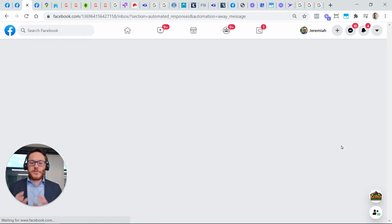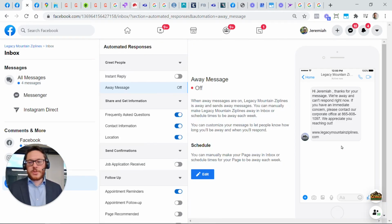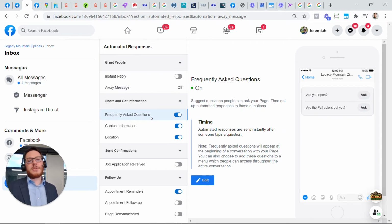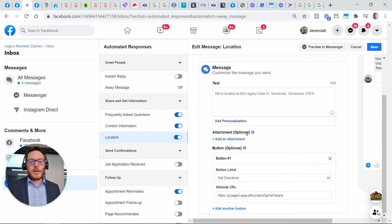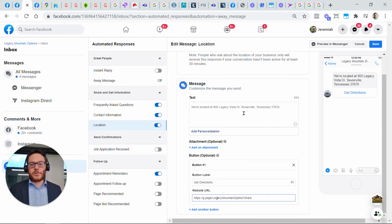Once you come into the screen, there's a few different types of automated messages that you'll be able to set up. So my three favorite are frequently asked questions, contact information, and location. Contact information and location do work with natural language processing. So if somebody types in, like, what's the address, or how do I get there, it kind of understands that they're asking a question about location and will automatically send through the message that you put in there. And you can add an attachment. I have a link right to Google Maps so people can tap that button and quickly get their directions.